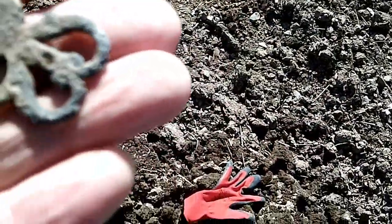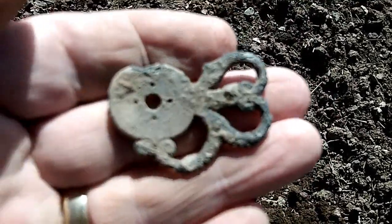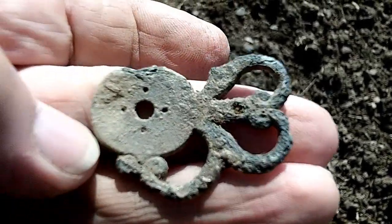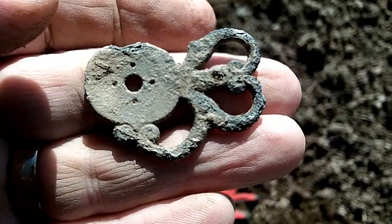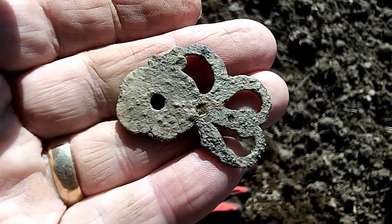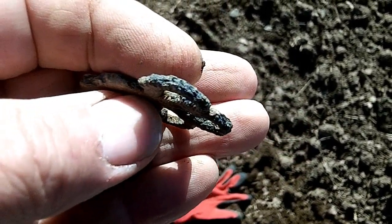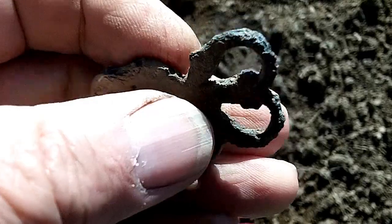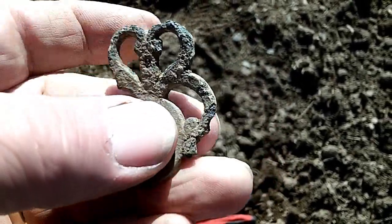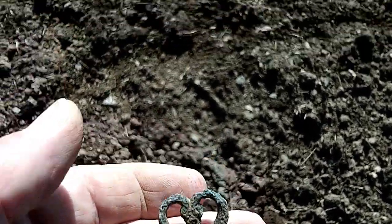Right, I'm back. I've cleaned it up, and I think it's some sort of furniture fitting. That pattern would go round the middle, round the outside of that, I imagine. It continues all the way around. So that's what it is, a piece of furniture fitting. Probably pewter, judging by the material. Quite nice, in a field that's producing nothing.